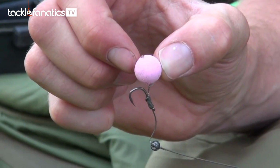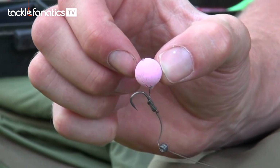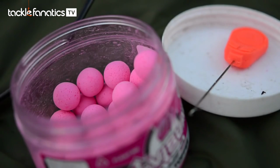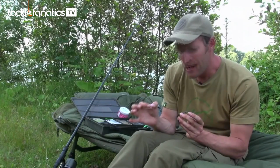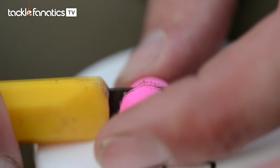Right, starting with the hook bait here, you'll notice it's bright pink. Originally that was a 10mm milky toffee, and what I'd done to that is added a little bit of squid flavour, a little bit of plum flavour and a tiny bit of sweetener. And once those baits had drawn on those additives and gone dry, I added the old squid goo, the supreme version. It's really thin and that cuts deep inside the bait.